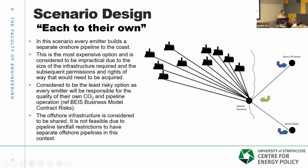And when we started, we wanted to decide what sort of network we were going to design, and we looked at three different scenarios. And as Ben said in the introduction, I've been working in CCS since 2006, and it's really interesting to see how models of pipeline infrastructure have changed over that time. So the first scenario we might think about is what we've called the each to their own scenario. Obviously, this is the most expensive option and impractical, but we put it up there. It is the least risky option in a way, because every emitter would be responsible for their own CO2 and pipeline operation.